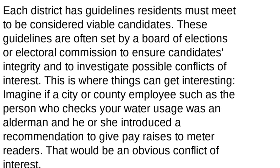Each district has guidelines residents must meet to be considered viable candidates. These guidelines are often set by a board of elections or electoral commission to ensure candidates' integrity and to investigate possible conflicts of interest. This is where things can get a little interesting.